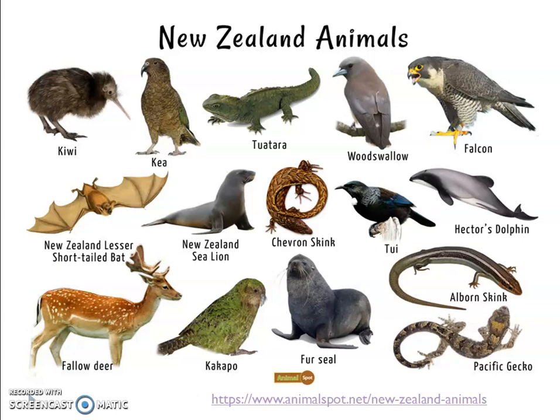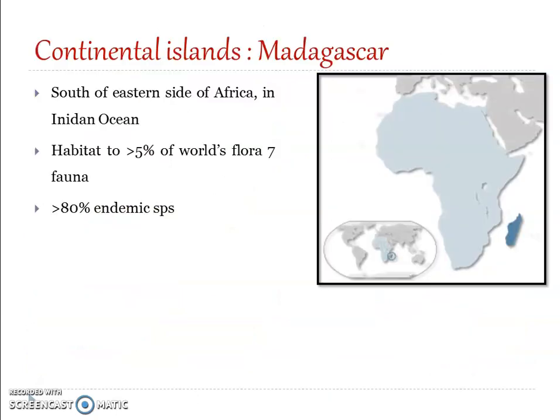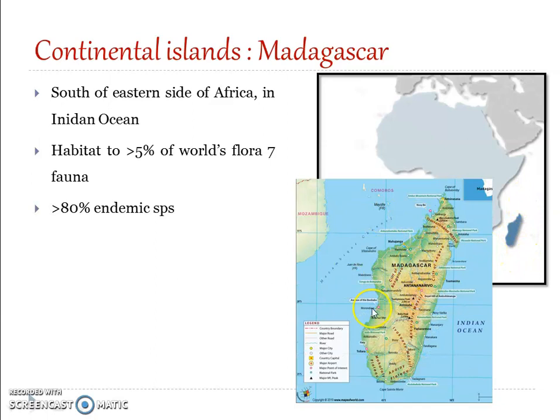Okay. Now the next one we have is Madagascar. Before we go, Madagascar is off the coast of Africa. Okay, it is on the southeastern side of Africa. It is in the Indian Ocean, and you can see this is the larger version. Okay, it is an island in the Indian Ocean off the southeastern coast of Africa. It has an area of about 240,000 square miles, and it is the fourth largest island in the world.